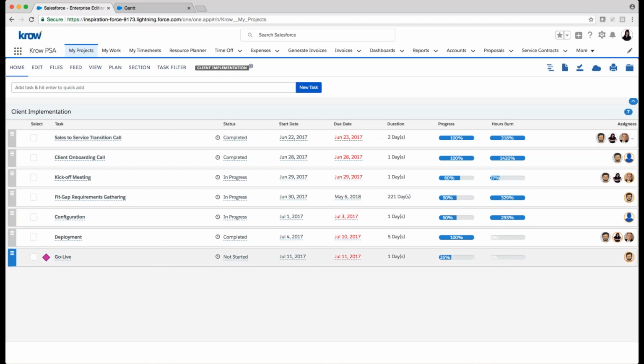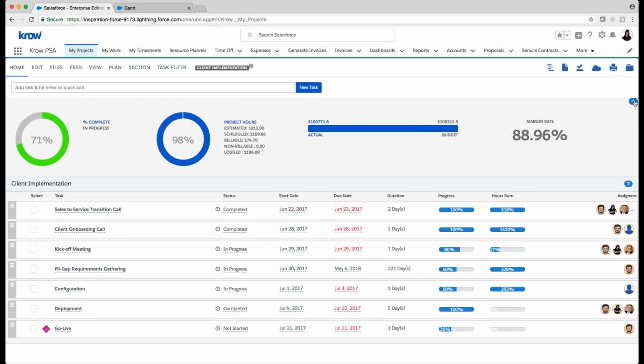I can see all of the tasks, any milestones here. I can see by this little time icon that there's been time entered against these tasks, what the status is, start date, due date, duration, progress of this task, my burn of hours against this task, who's on this task, and so forth. What I can also do is open up a little embedded analytic, as we call it, and I can see the percentage complete of this project, the percentage of hours completion. I can get insight into what was estimated, what was scheduled, what's billable, what's non-billable, what's total logged hours, what's my burn rate on this project, what's my overall margin on this project.